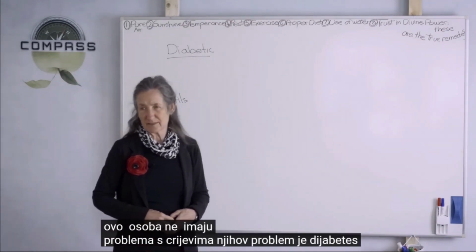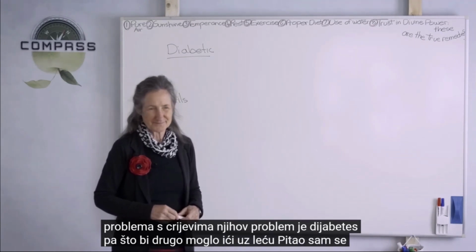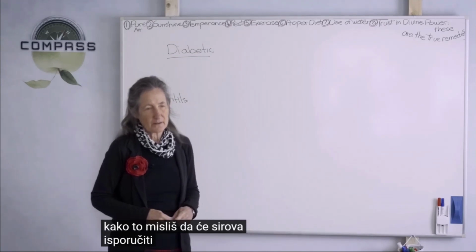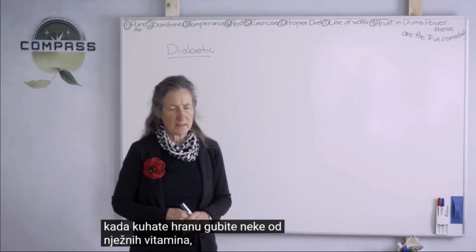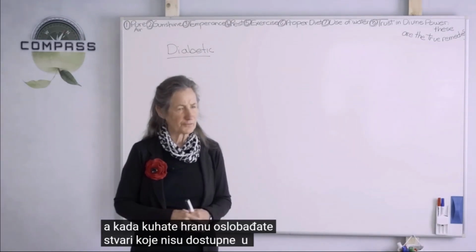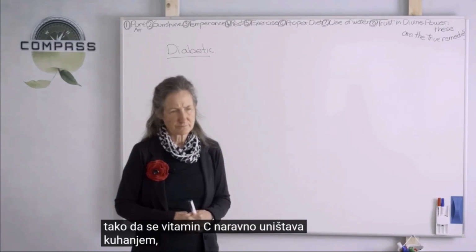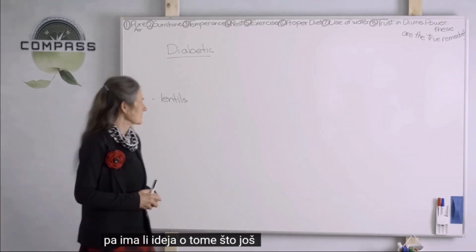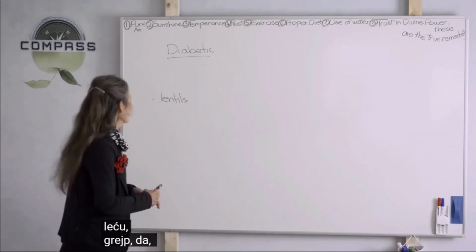Their problem is diabetes. So what else could go with the lentils? Walnuts. I'm just wondering, what do you mean raw would deliver? When you cook food, you lose some of the tender vitamins. And when you cook food, you release things that aren't available in the raw. So vitamin C, of course, is destroyed with cooking. So any ideas on what else this diabetic might have? He might not be happy if we just give him lentils. Grapefruit. Grapefruit, yeah.